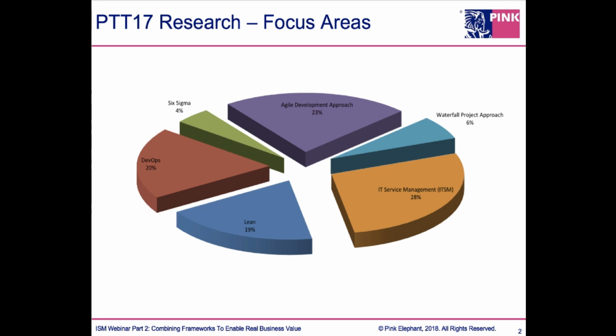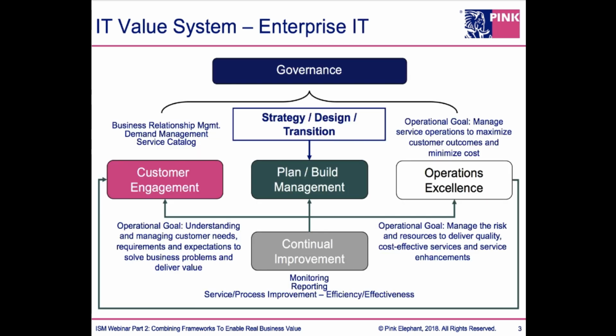So it stands to reason why we need a way to integrate these things. Now, the key premise that we keep talking about around this concept of integrated service management is that these are not standalone. They don't operate in isolated islands. Unfortunately, that's how we often see them implemented.